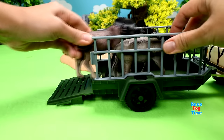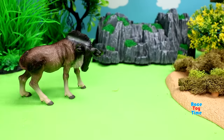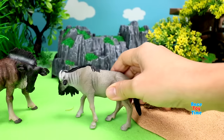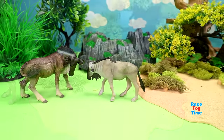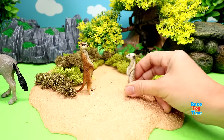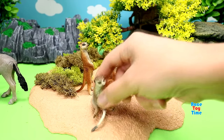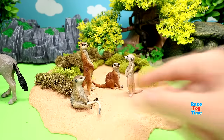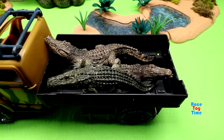We have the wildebeest. Here are the meerkats. And lastly, the crocodiles.